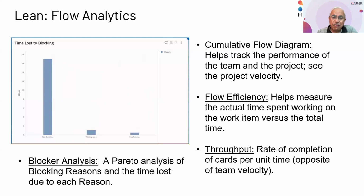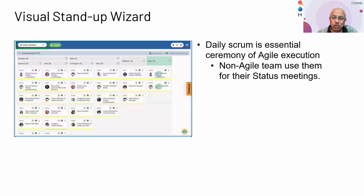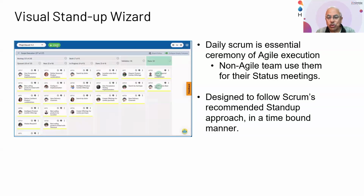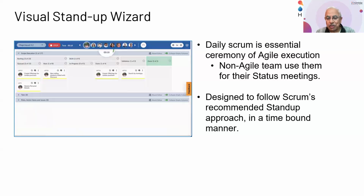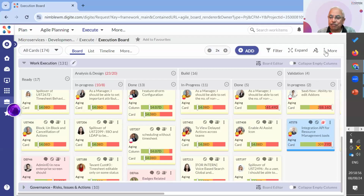And then finally, we have a very interesting, very popular and well used capability, which is our stand-up wizard. It helps teams conduct stand-ups very effectively in a short amount of time, and also helps you focus on the right things at any point in time. So maybe Mano, you have a few minutes left. You can give a quick look at the stand-up wizard.